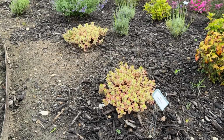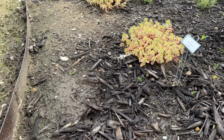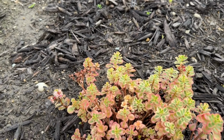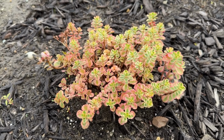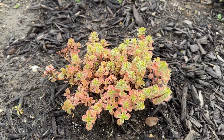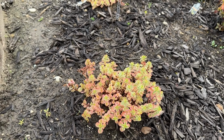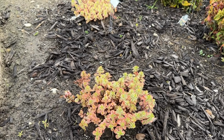Beautiful flowers, beautiful foliage. And the flowers, I think these plants are still a little too young, so there are a few flowers on here that are spent blooms, but next year as the plants age, we're going to see more flowers. But in the meantime, that's pretty wonderful foliage there on What a Doozy.